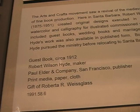Now this is my grandfather, I think. Where? See, he did this kind of illuminations. Let's see who they credit. See, Robert Wilson Hyde. Oh, and that was your grandfather on your mother's side. Yes. And he started the arts and crafts movement here in Santa Barbara. Oh. I didn't know they had this here.